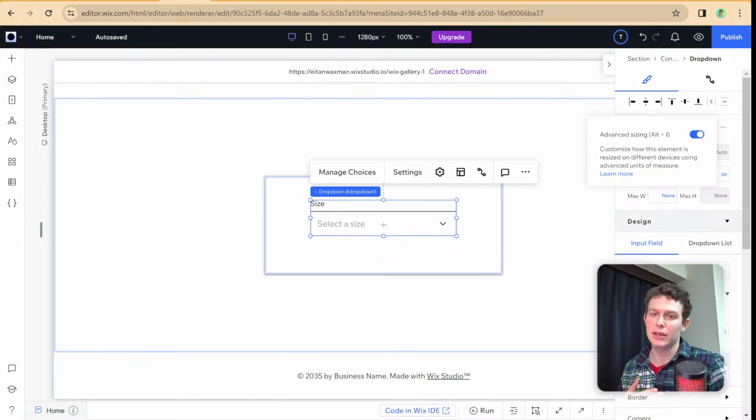I personally think that Wix Studio is not fully baked yet. I think Editor X, while it's more complex, is more stable. So I hope the migration is not premature, but it's going in a good direction. So who knows? By the end of 2024, Wix Studio might be a viable editor.